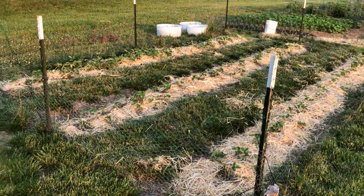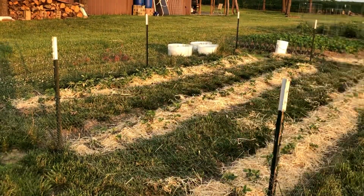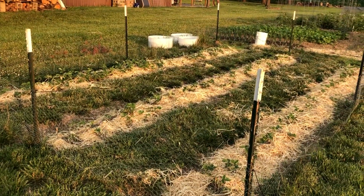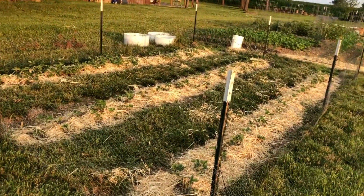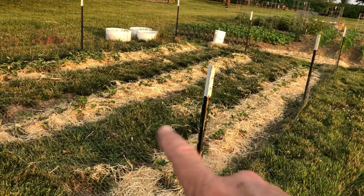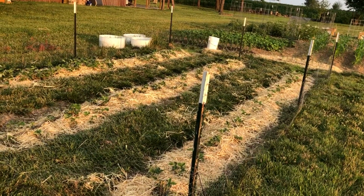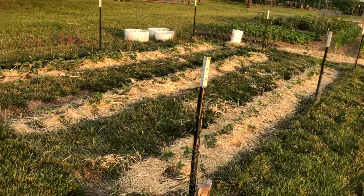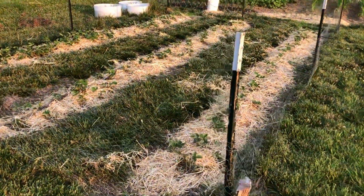So this is my strawberries. We got quite a few strawberries off of the first row. That was about the only row I had that had any plants in it. These other rows, I put them out last year. They were new plants, these two, but the rabbits or something got in and snipped the plants off. So I ordered some more, 25 more plants this spring, and put them out, and they're all doing very healthy.